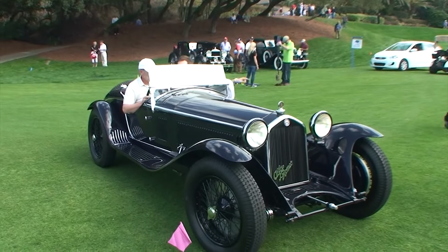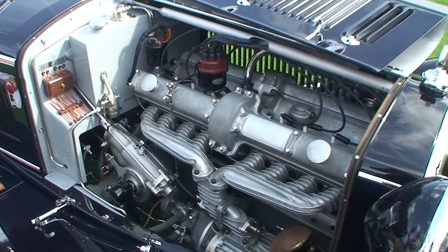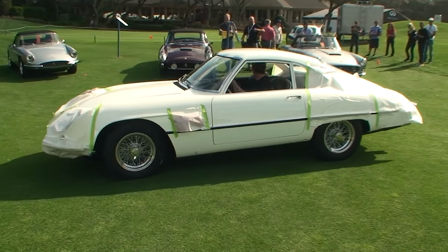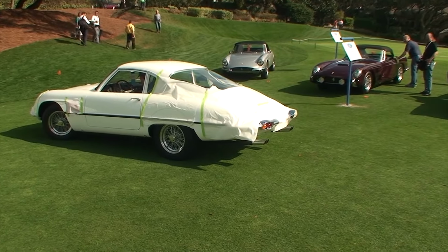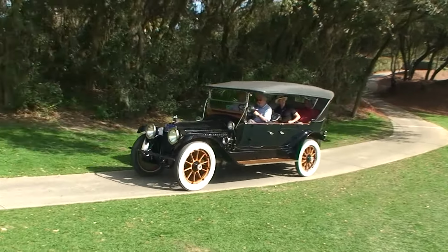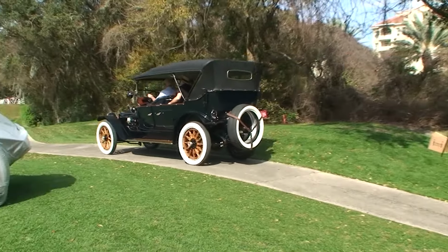Eight-cylinder Alfa Romeo. Take a shot of this. Sure. Eight-cylinder Alfa Romeo. Takes a lot of stuff. Gorgeous. Here's how you protect a valuable Ferrari and bring them to a show. Lots of cover. You know, with all these fancy red cars still here, these old ones, pretty nice. And they make the hill, too.